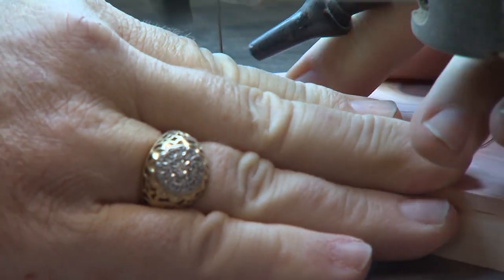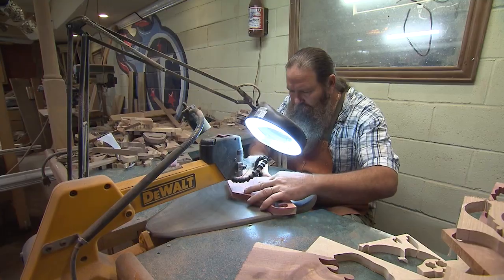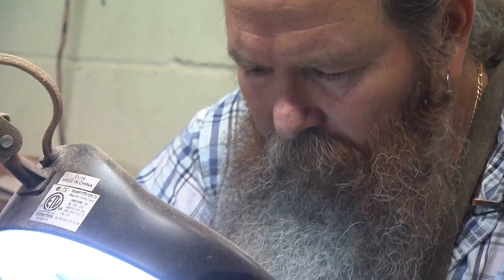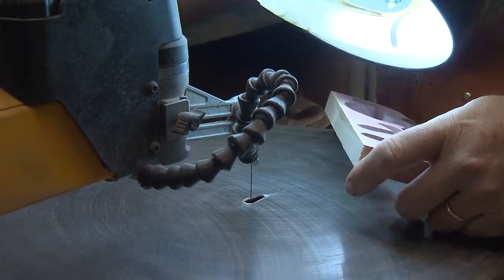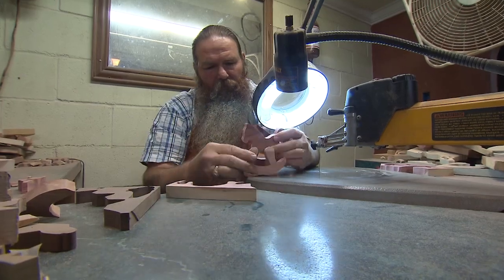Or somebody will send me a picture of their tattoo. Can you make this tattoo? Then I'll find the woods that match as close as possible to the color. Then I'll go from there and cut it out. Ain't no problem. Roger is more than a match for any problem that might arise while creating his artwork. After he's finished, well, that's another story.